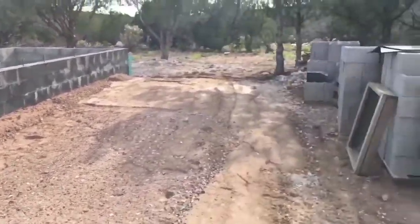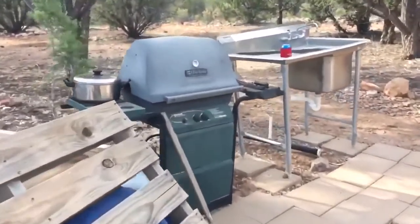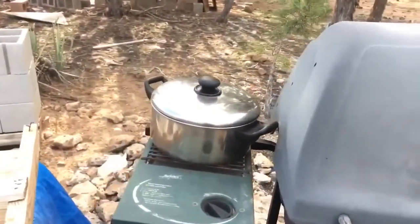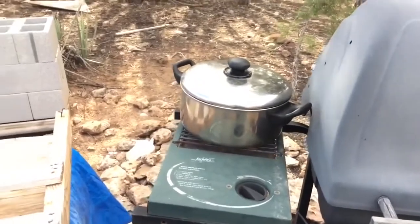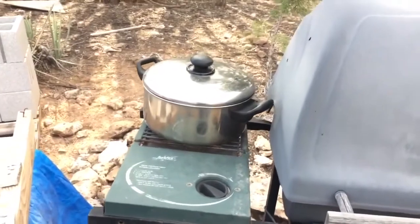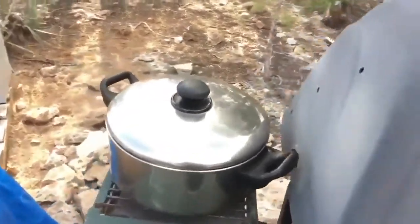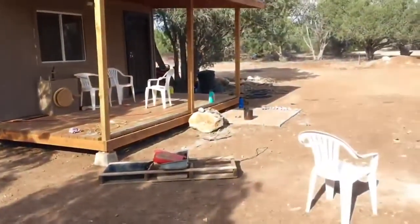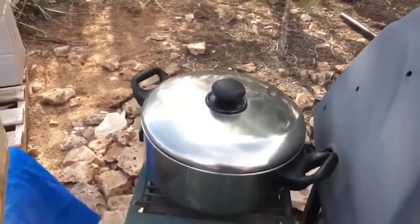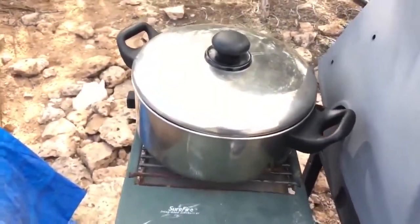But the sun's starting to set, people are starting to get hungry, and I've got some Hoppin' John, my variation of it, over here on the burner at the barbecue, because it is a pretty warm day today. I think it's about 85 degrees, and we don't have air conditioner or swamp cooler or anything in the trailer, so it's even warmer than that inside the trailer. And if I run the stove inside, it really heats it up even more. So it's convenient having this barbecue out here.